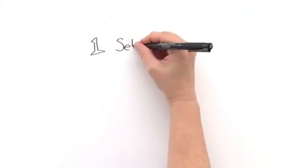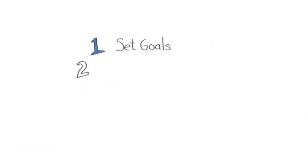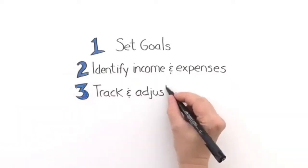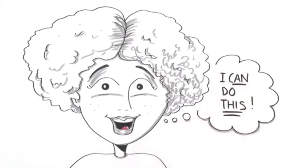Turns out that a good spending plan has three main parts. 1. Setting your goals. 2. Identifying your income and expenses. And 3. Tracking and adjusting your spending. This made sense to Emily, so she began to create her killer spending plan.